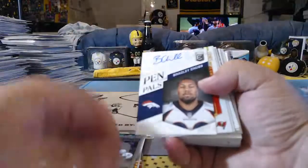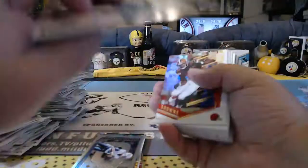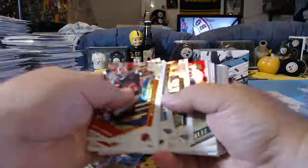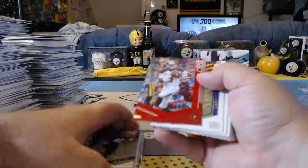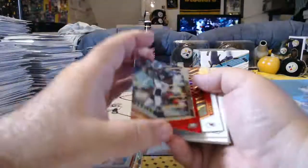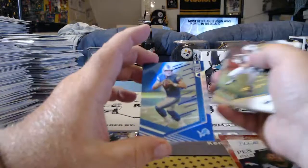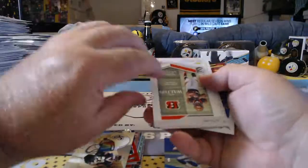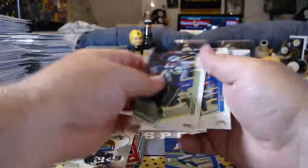Bradley Chubb. Have a break, Moosey Boy. Bradley Chubb for the Broncos. Field Vision, not numbered. Saints rookie. Eagles rookie. Jameis Winston, gonna be suspended for 3 games, to 97. Tidal Wave insert. Alshon Jeffery, $2.99. Dummy card. Matthew Stafford, 8 of 9. Nice insert there. Saints insert. And Mark Walton, numbered to 49 for the Bengals. Base.